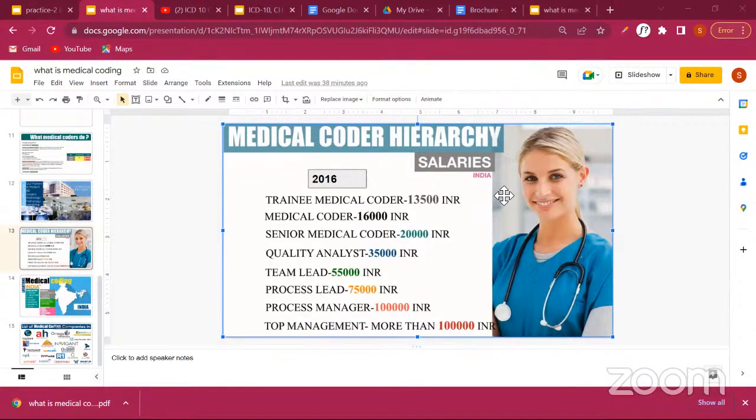What's your training fee for online classes? The online classes fee is, I think, 59,000, which not only includes the course material, but also the ICD, CPT, and HCPCS books that will be delivered to your doorstep, because those books are important for you to do the coding through the course. So that is included in that.